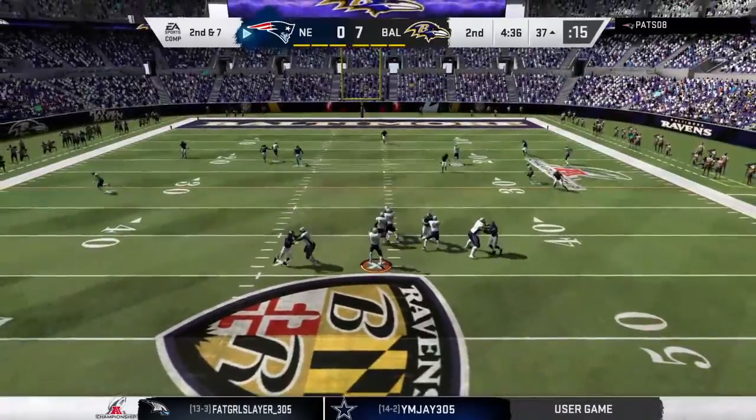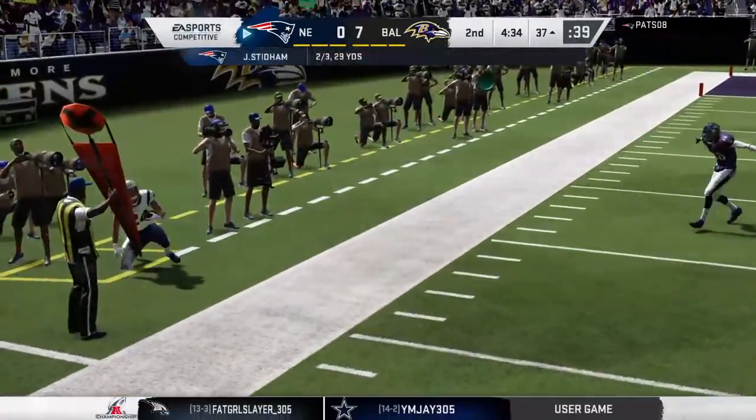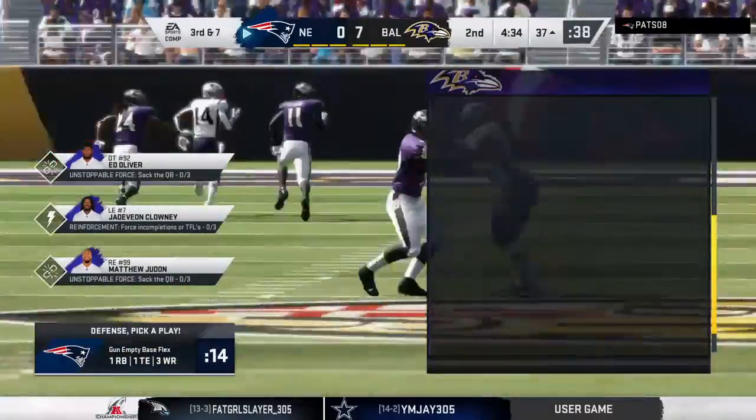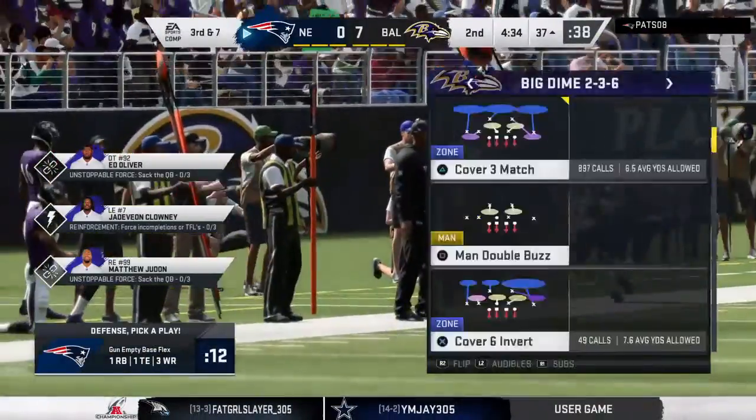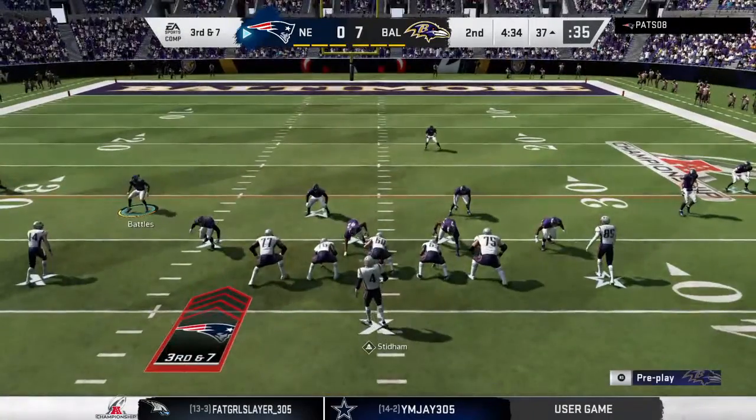2nd down, Stidham to throw. And on the left sideline, he caught it, but out of bounds, according to the head linesman. Incomplete, so the ball a little late getting there, and it's 3rd down. They'll need to get it to the 30 for a first.